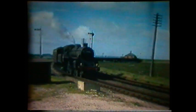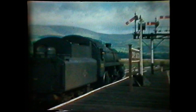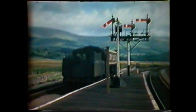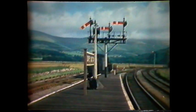75026 arrives on an up working from Pwllheli, and uncouples to run into the head shunt. A Manor on the up Aberystwyth portion of anything from 1 to 6 coaches would reverse onto the train, and depart eastward from Machynlleth, where down trains split for the two destinations.